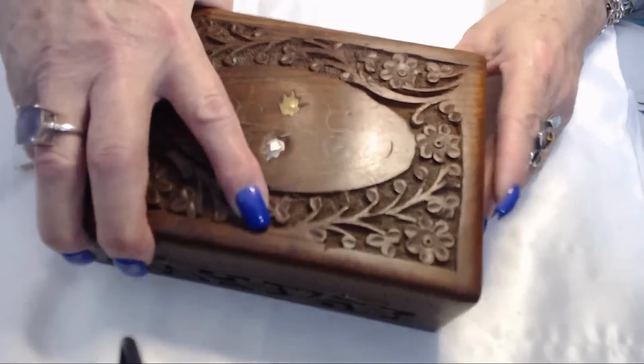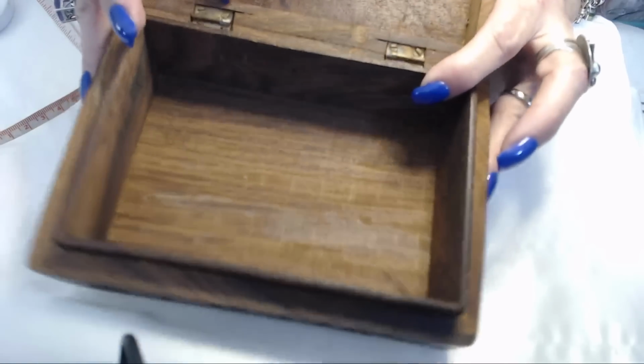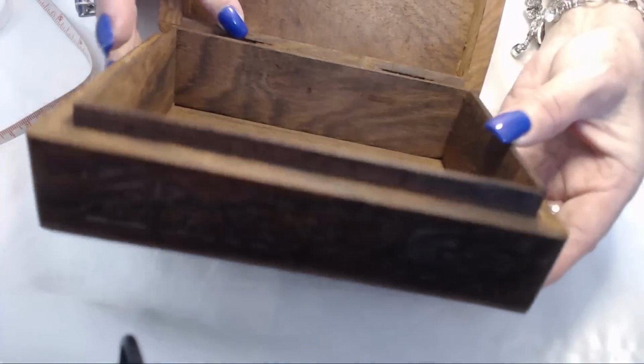These are made in the 60s and 70s, I believe, and some of them are lined and some of them aren't, but this is some really pretty wood. I don't know what kind of wood it is, but it doesn't appear to be pine. It's something else.